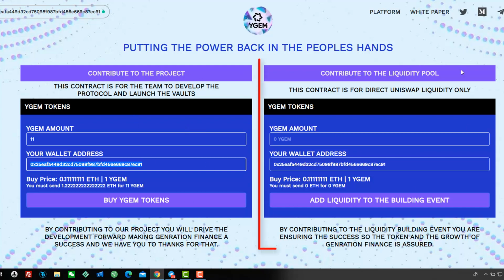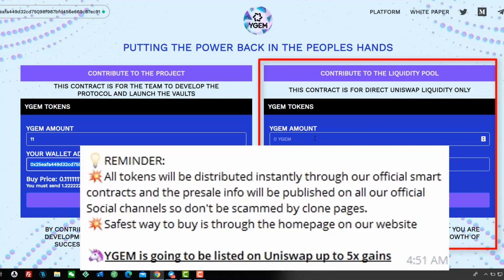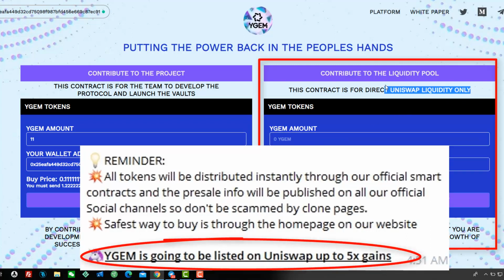On the right side, contribute to the liquidity pool. By contributing to the liquidity building event, you are ensuring the success of the token and the growth of Generation Finance is assured. So if you invest here on the right-hand side, this is going to go into the liquidity pool. That's going to go on Uniswap. Now I don't know when it's going to go on Uniswap, so I think we don't know that information. Maybe it could be the 31st.